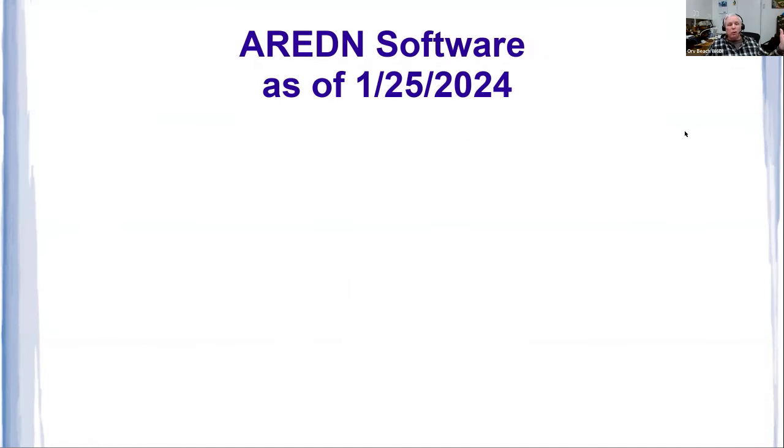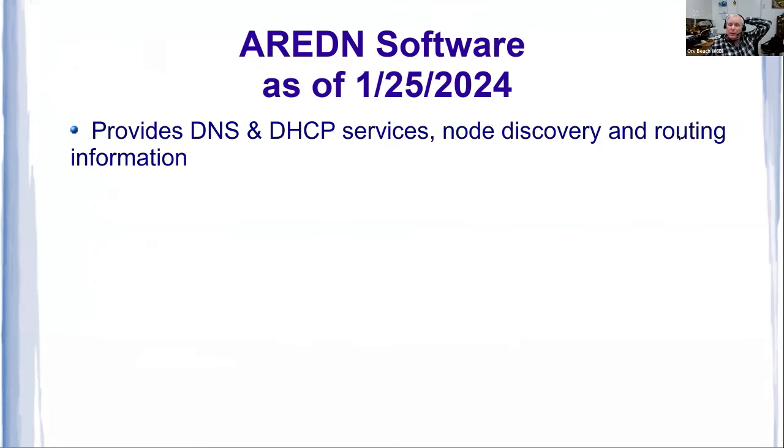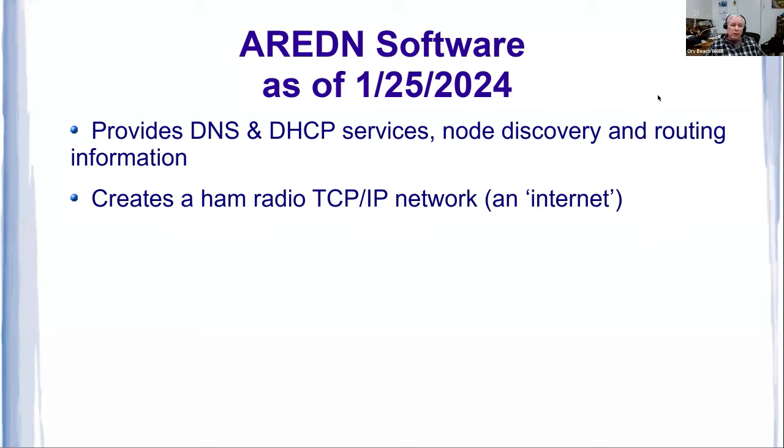So I'm going to talk about the software a bit, then we'll talk about hardware and applications and stuff like that. A lot of hams aren't up to speed with the intimate details of networking. So the AREDN folks put in a DNS server and a DHCP server. The software does node discovery and figures out how to get to them. So you get routing information and it creates a ham radio TCP network, an internet with a lowercase i. This makes it a lot easier to get this stuff going because you don't have to worry about BGP tables and stuff like that.